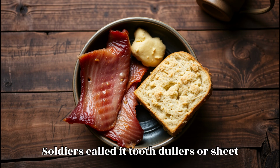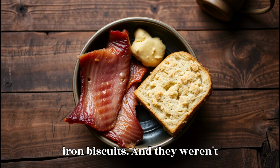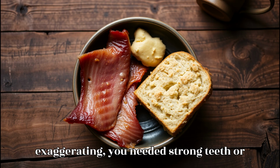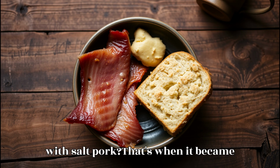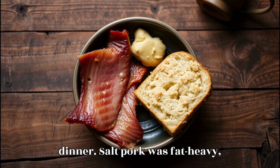Soldiers called it tooth dullers or sheet iron biscuits. And they weren't exaggerating, you needed strong teeth or a hammer just to break it. But paired with salt pork? That's when it became dinner.